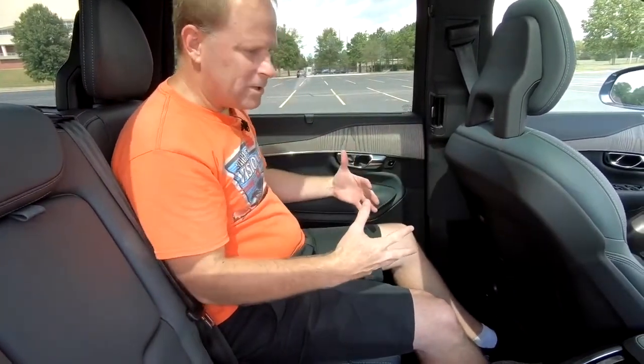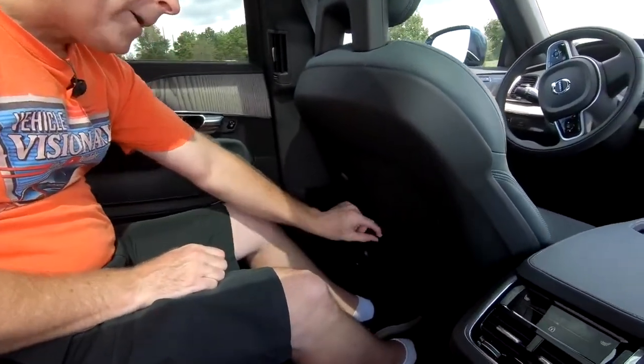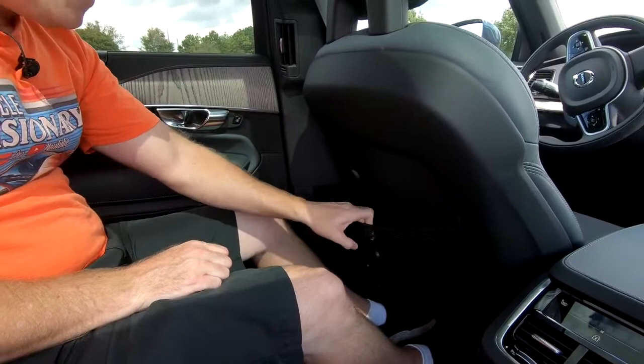But ultimately very comfortable. And even if the seat was further back, I would still have room. If you've ever looked at the back of one of these seats, these aren't really map pockets, but that's where they would normally be. That's more of a map net, maybe.